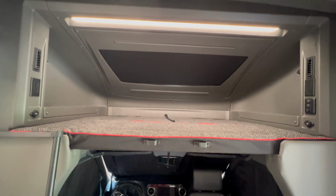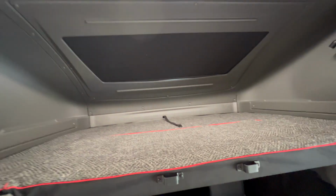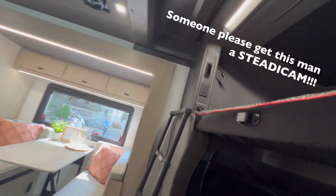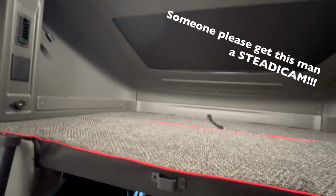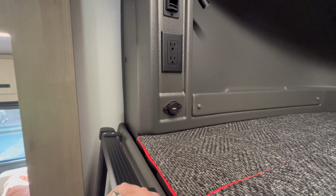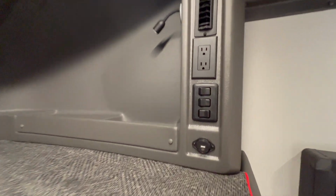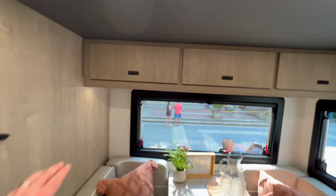Check out this bunk. The window is amazing. You can either open that or close it. I'm not sure if there is a curtain that goes over this or closes it for privacy. Oh, there's plenty of power. There's regular plugs, it looks like there's USB. It's a dinette. It's very open and it does not look crammed at all.